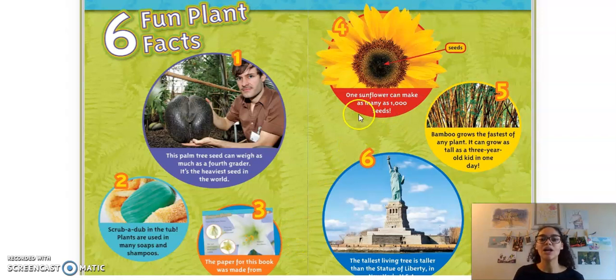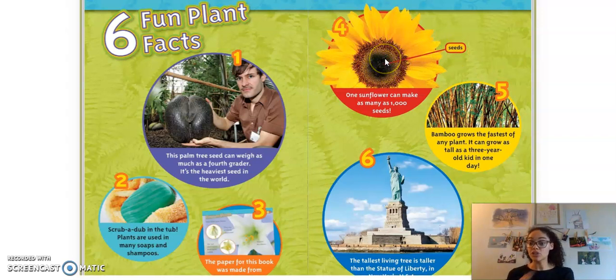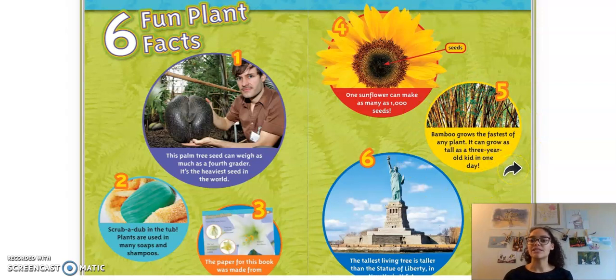Okay, number 4, one sunflower can make as many as 1,000 seeds. So this is a beautiful sunflower, and right in the middle, they're labeling it. These are the seeds. Now those seeds are edible, which means that you can eat them. And they're saying a sunflower can make 1,000 seeds. Wow, that's a lot. Number 5, bamboo grows the fastest of any plant. It can grow as tall as a 3-year-old kid in 1 day.